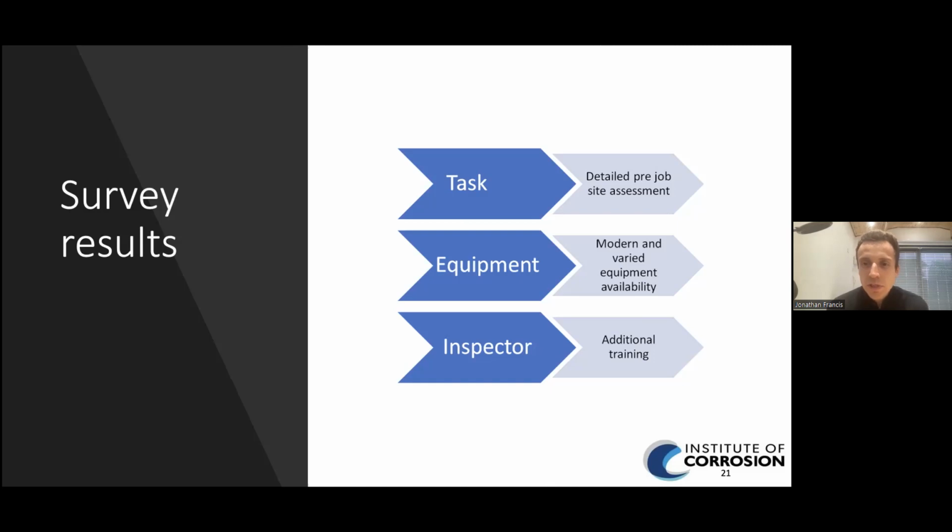The task: detailed pre-job site assessment. So when the inspector gets to the site, they want everything to be ready so they can just carry out the inspection. Equipment: they want to be using modern equipment and have varied equipment availability. When they're carrying out their research or training, they're usually using the latest equipment, but then when they get to site, they may be using older equipment. Of course, budgets don't always allow the use of the latest and newest equipment. And the inspector recognizes that he or she needs additional training and is willing to carry out this training to help improve their NDT capability.